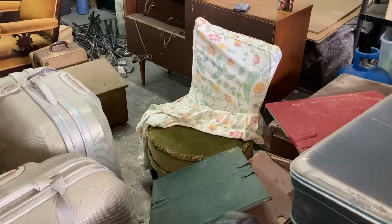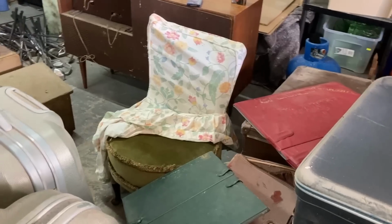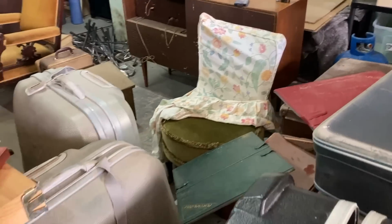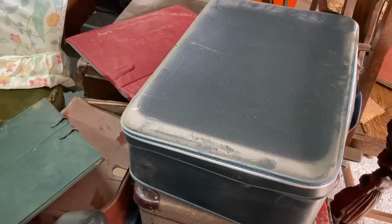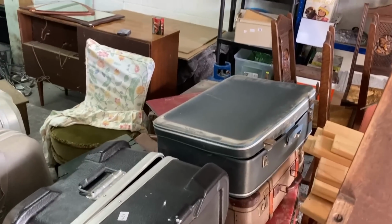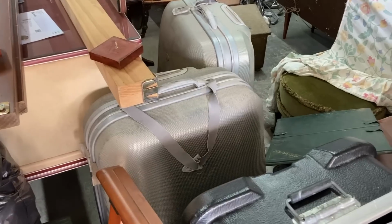Got that chair for a tenner, I think. I haven't taken the cover off it yet to see what condition it's in. Got loads of suitcases here, you can't really see them, but there's loads of them, and there's suitcases inside of suitcases. Paid 50 quid for the lot. Probably get £20 a piece. These ones here, 40, 50 quid a piece.